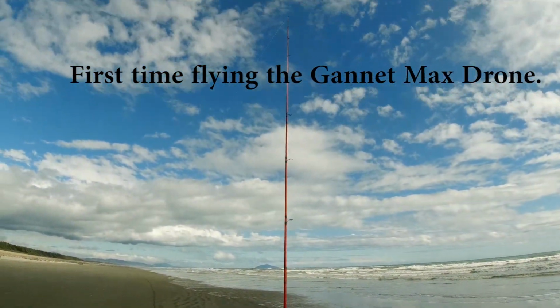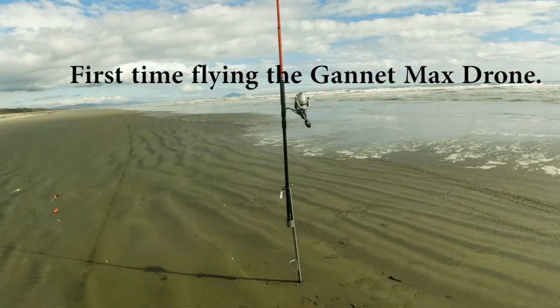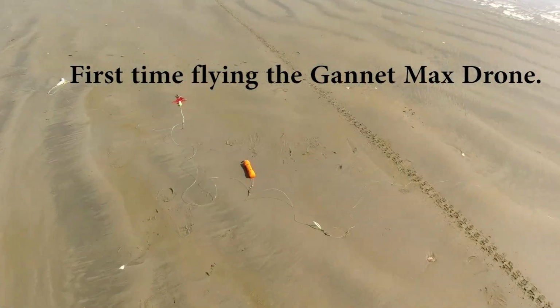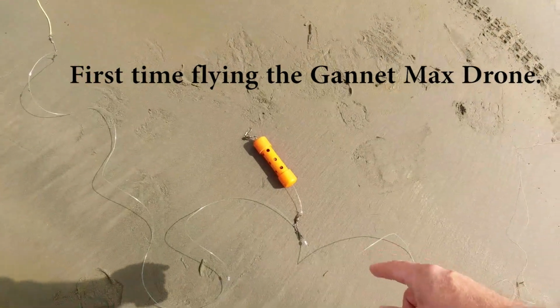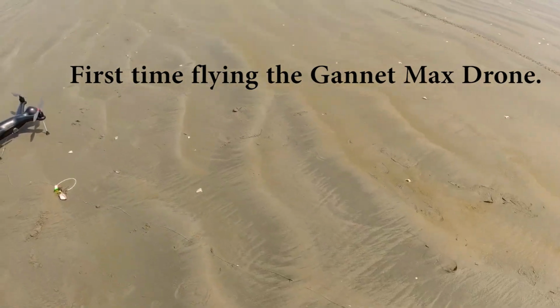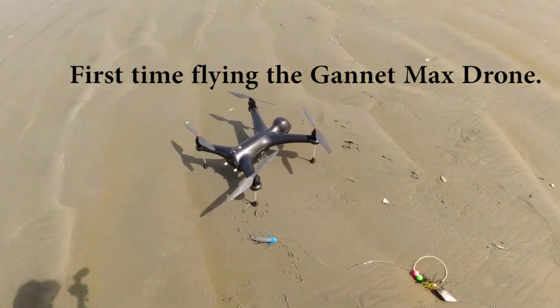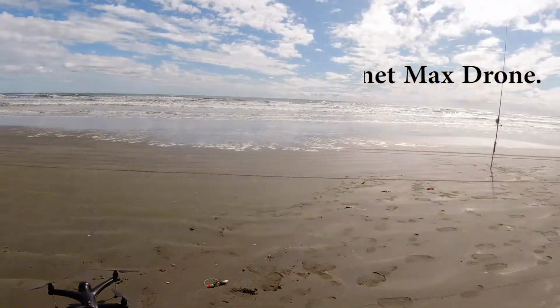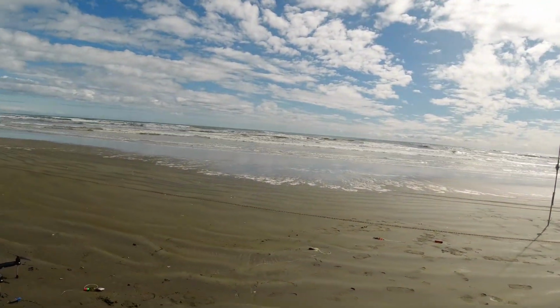Well, there you go. The Nanomatrix Surfcaster, down to a 5-hook trace. Got a uni pearly cage here, this end. 3 traces, so I'm only going out on, like I said, my Surfcaster, as the drone hasn't turned up. And there's the Gannet drone. So there we go. Gonna give it a whirl.